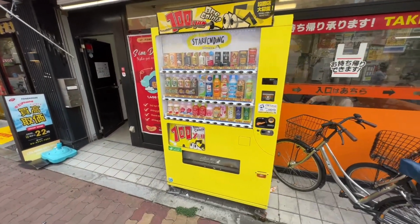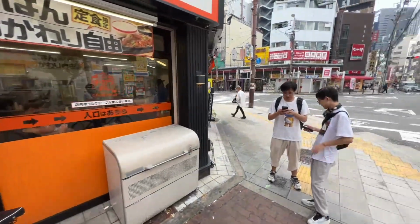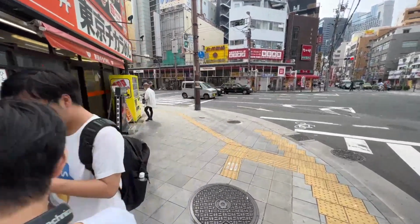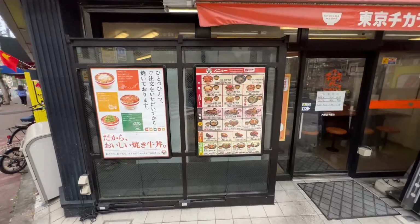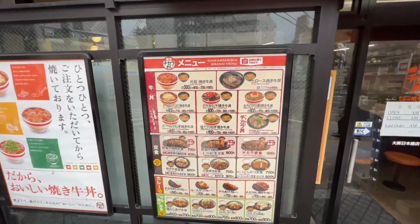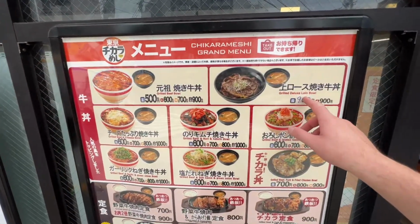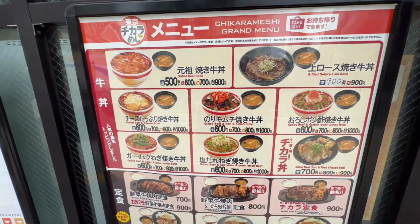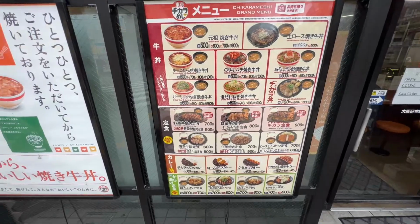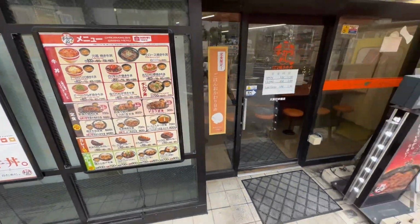These 100 yen vending machines. Fanta is pretty amazing. So again, this is some more teishoku, and they have English grilled deluxe loin bowl. All pretty reasonably priced, about $7 US.